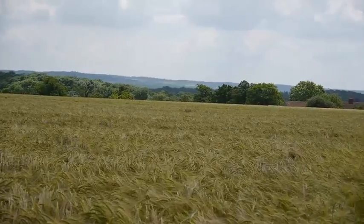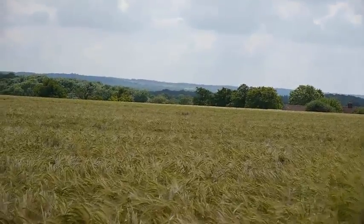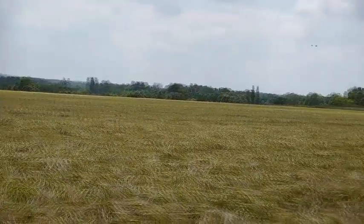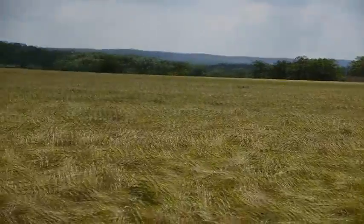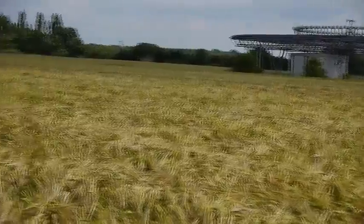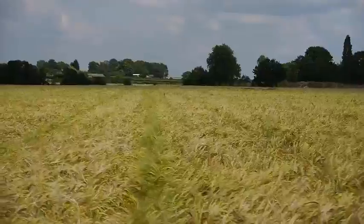I'd like to ask you a question. Does this look like the largest brownfield site in Surrey? Is it really derelict? The crop doesn't look in bad condition, does it? Planted every year, rotated. They call this bad agricultural land. Interesting. I'd be interested to know what really bad agricultural land looks like.